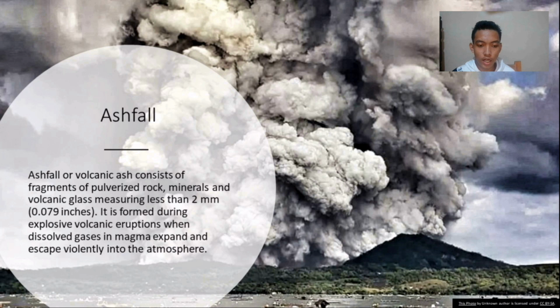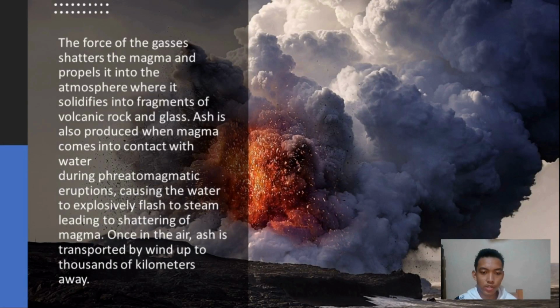Ashfalls. Ashfall, or volcanic ash, consists of fragments of pulverized rocks, minerals, and volcanic glass measuring less than 2 millimeters. It is formed during explosive volcanic eruptions, when dissolved gases in magma expand and escape violently into the atmosphere. The shear forces of the gases shatter the magma and propel it into the atmosphere, where it solidifies into fragments of volcanic rock and glass.